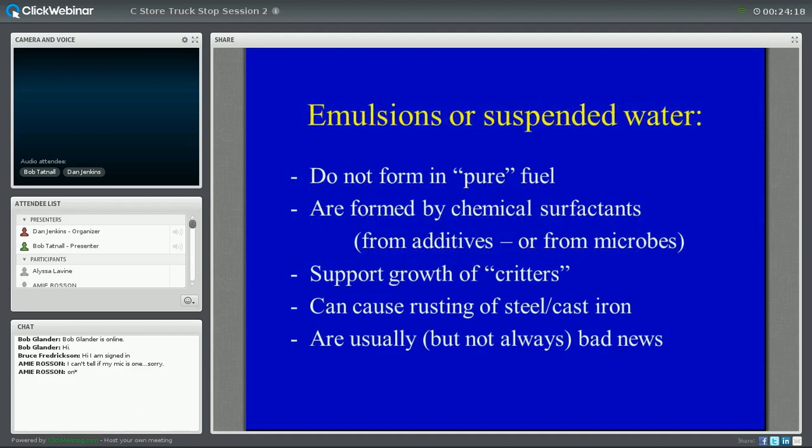Now, these emulsions are suspended water. Let's talk a bit about those. If this were pure fuel, just pure fuel out of the refining process, with just pure water, you would not have suspended water or an emulsion, because water and oil don't mix. How many times have we heard that? If they're pure, that's true. But we get chemical surfactants, surface active agents, detergent-like materials that get into the fuel or into the water, and they will cause water to suspend in fuel.